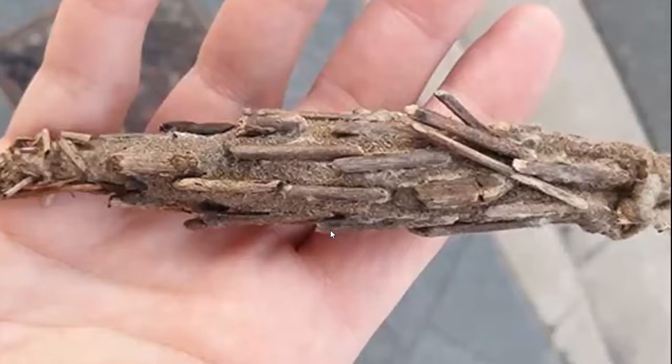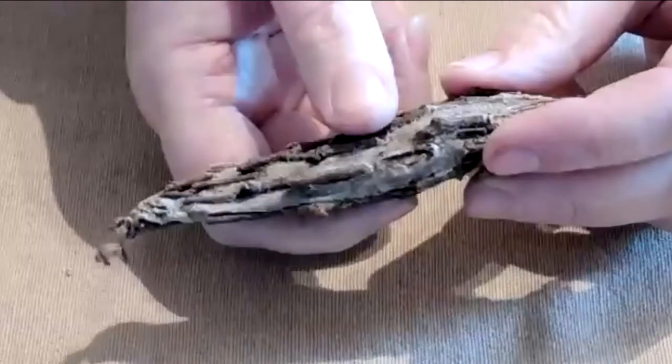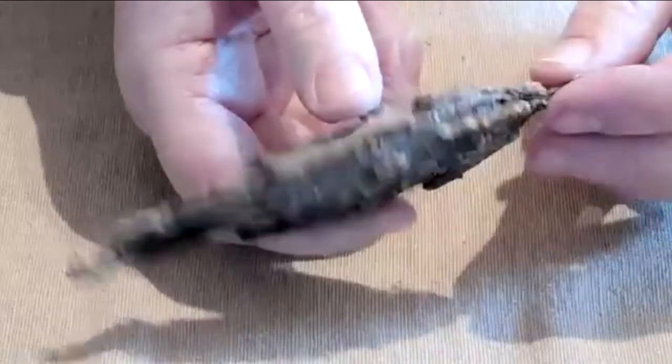Okay, let's have a look at our next clue. So this one here is about 10 centimetres long. I've seen some that are about 50 centimetres long. And usually, if I just zoom out a bit, they're usually hanging like this off a branch.